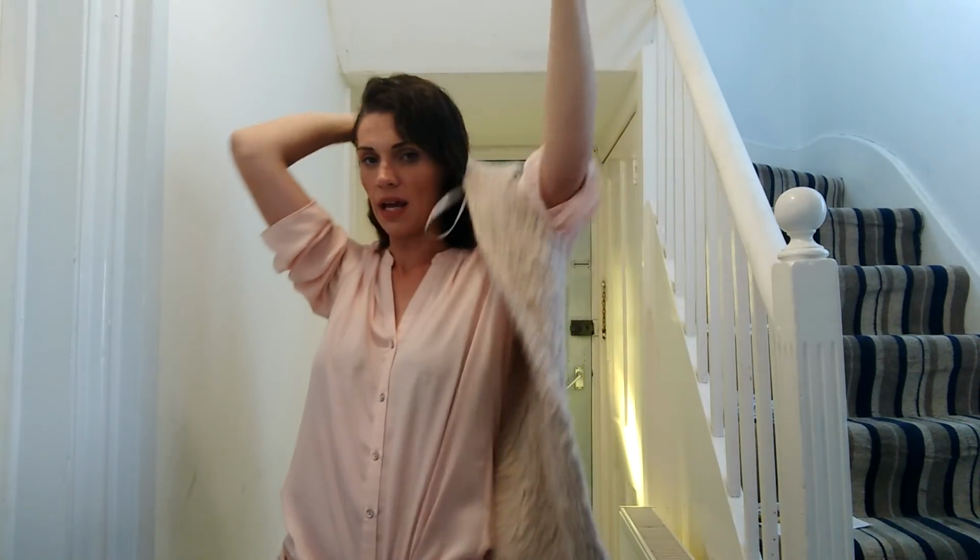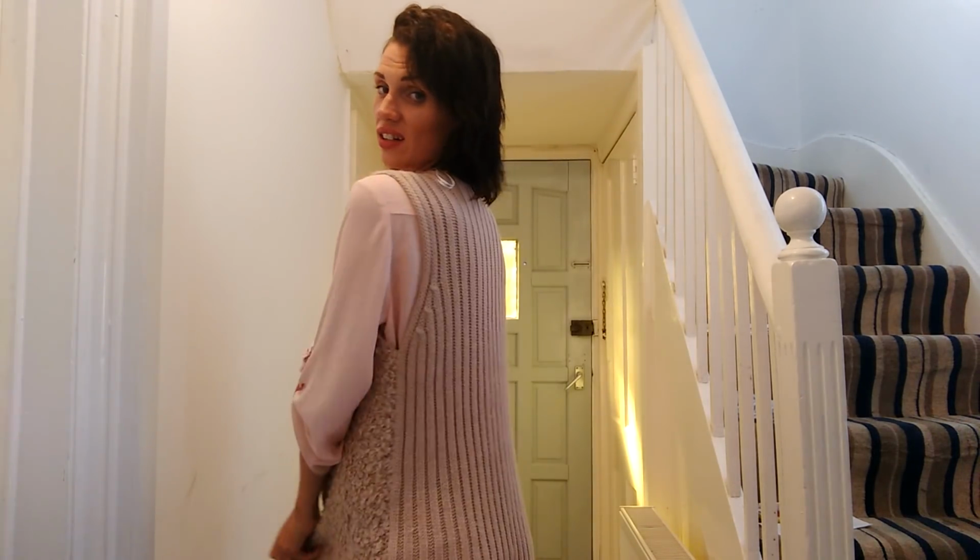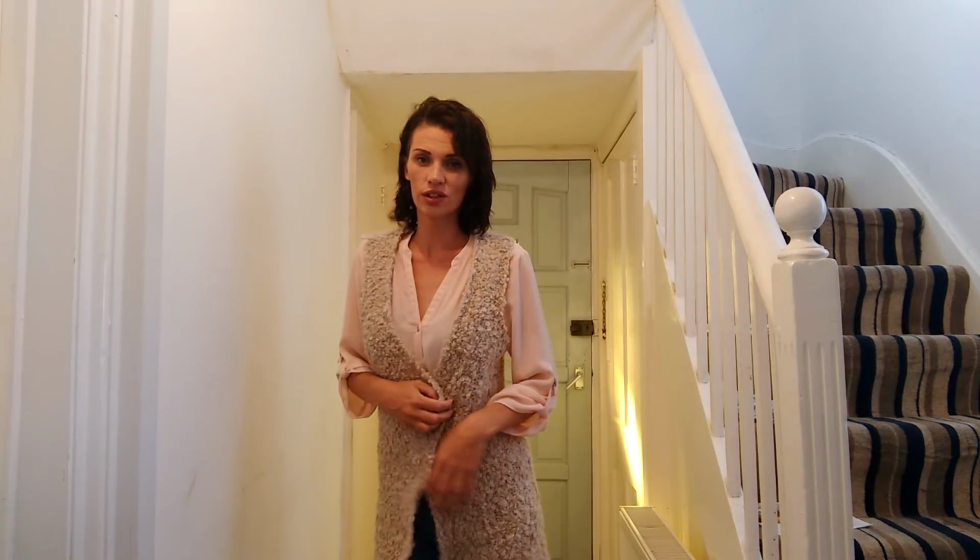Let's put you on. You'll go alright with this blouse, wouldn't you? Maybe a bit of a clash. Maybe it's a little too much beige going on. Those are definitely coming off because that is irritating. Look, they don't go in. Cutting those off. This doesn't have pockets either. I like that. Comfy and soft. Soft.